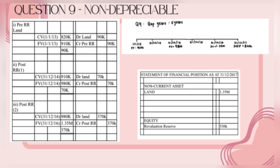Okay, based on this question 9, the acquisition date, as we can see, is on 1st January 2013. First thing, we should do the pre-revaluation reserve, which is take the amount of carrying value, which is 820,000, taken from the statement of financial position as the land's book value. We take 820,000 from the SOFP because it records the carrying value, and we need to compare this to the market value, which is the fair value, to ensure the land is at an accurate value.